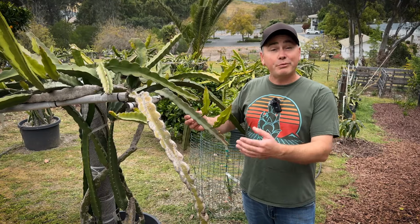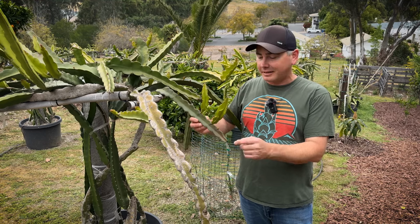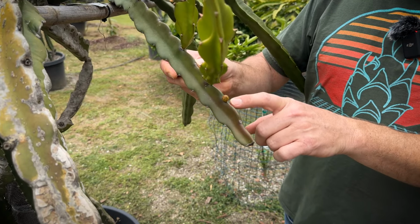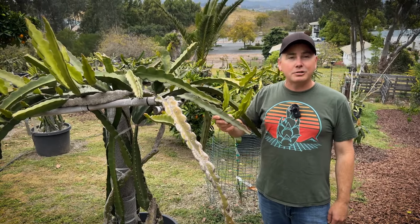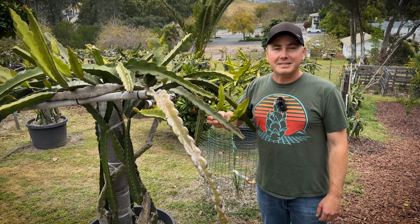Now this one's pretty rare. This is Paul Thompson's 7S, and this is the sister seedling of Sugar Dragon, and you can see it's an early bloomer as well. But not really many people have it. However, you can see this one technically bloomed before Sugar Dragon. So Paul Thompson's 7S, the sister seedling to Sugar Dragon, is another early bloomer. All right, let me go show you one of my favorite ones to eat.